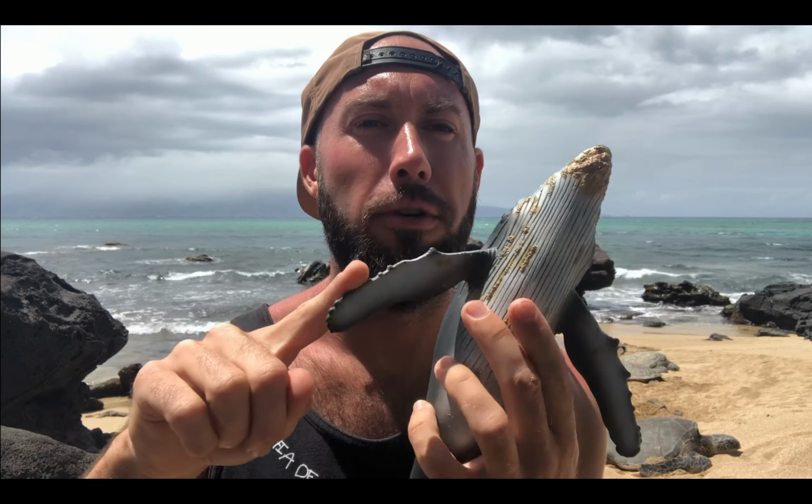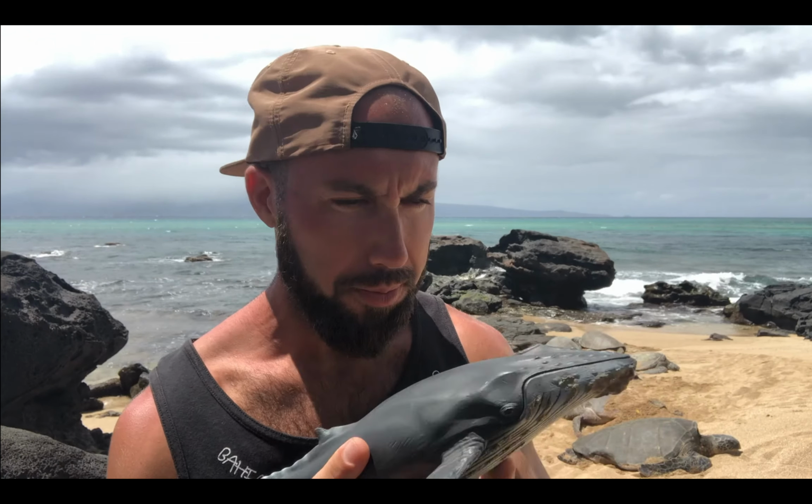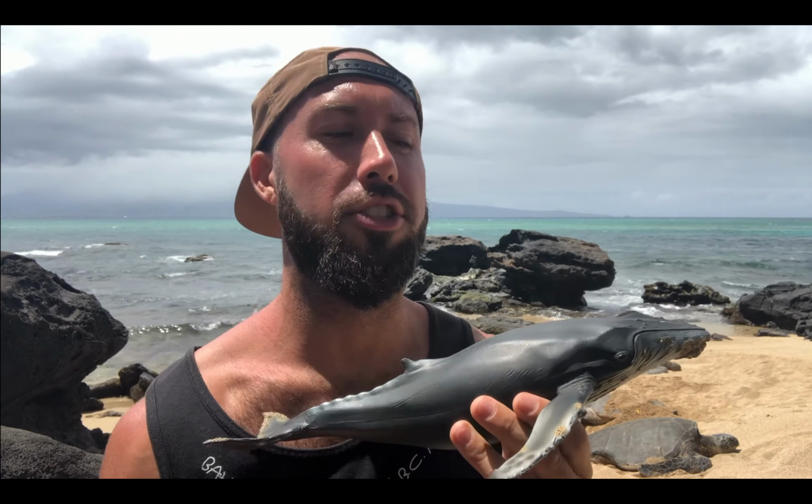They've got their pectoral fins, largest appendage in the animal kingdom, 15 feet long. Nobody has a longer appendage. We've got our blowhole, lets them breathe. They've adapted over 50 million years. They used to be terrestrial or land animals. After the dinosaurs went extinct, they started to move into the ocean and eventually grew to these giant sizes.